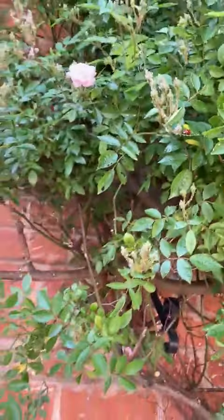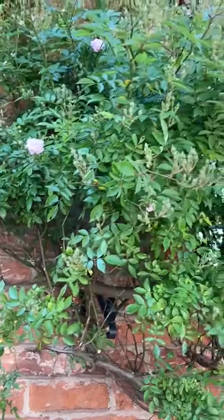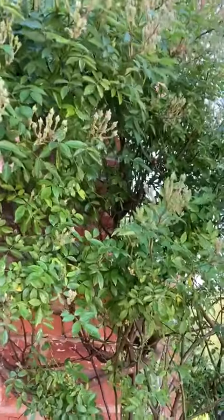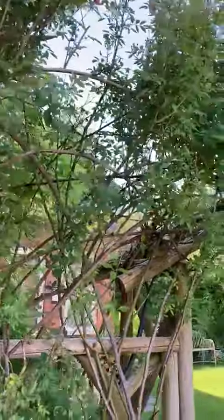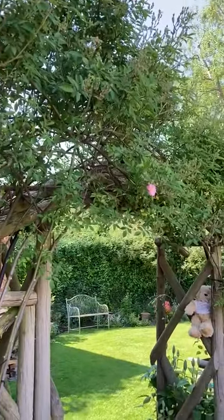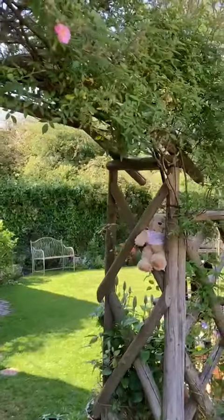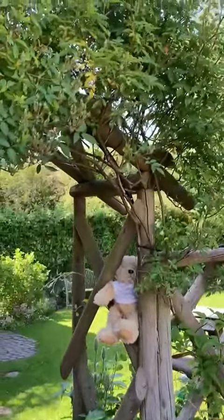This rose is called Little Rambler, and it is covered in buds, and it has the most delicious scent. So it's such a treat when the flowers come out and we can walk underneath it, under the arch, to go into the garden to play. We get the most wonderful scent, and I've just spotted Bear looking up at the roses. How lovely, Bear.